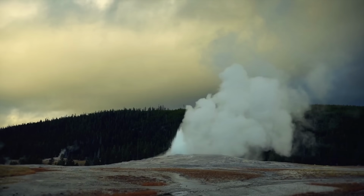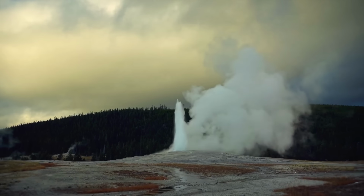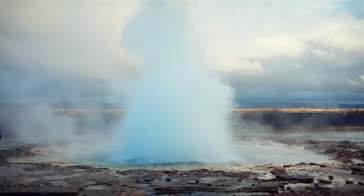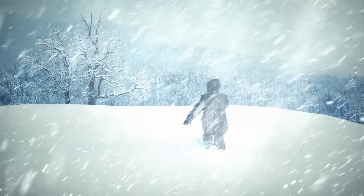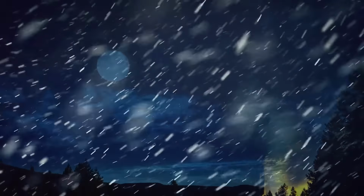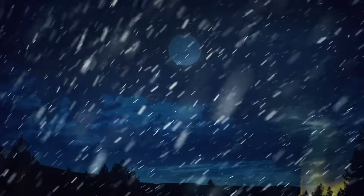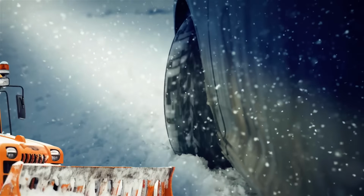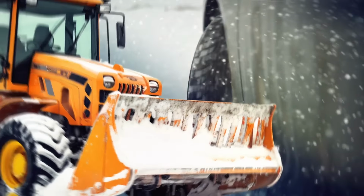Their main target was the Great Fountain Geyser in Yellowstone's Midway Geyser Basin, which puts on a spectacular show 2 to 3 times a day. However, visiting in winter posed some challenges. Some scientists were delayed by snowy weather, arriving late at night right before they were supposed to enter the park. Then their SUV got stuck in a snowdrift and had to be rescued by a snowplow.